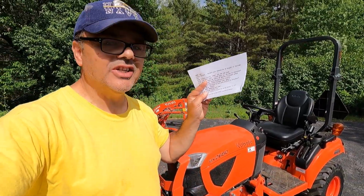And that's how you remove a bucket from the Kubota BX. And by the way, I do have a cheat sheet.